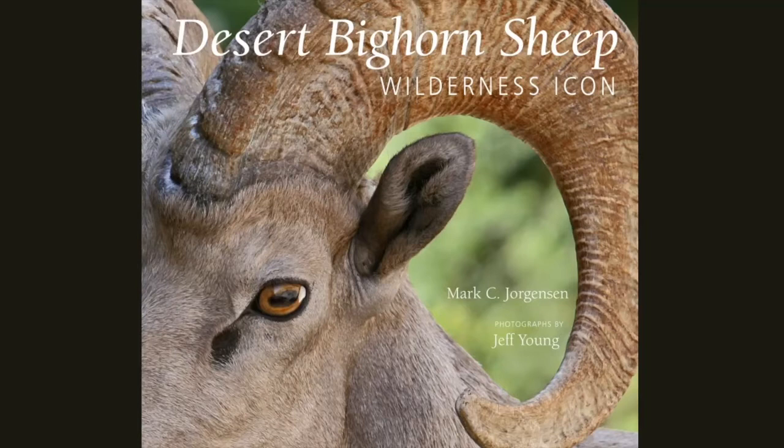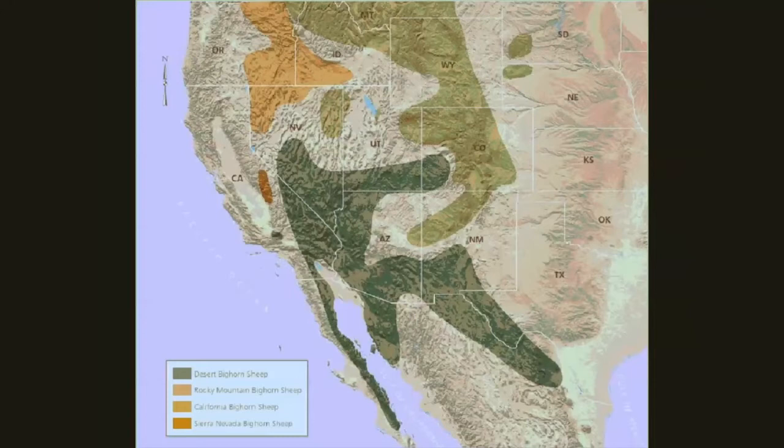So the book was produced by Diana and Lowell at Sunbelt, and it's been distributed around the western states at national park visitor centers and state parks and bookstores. And I'm eternally grateful to the skills of Jeff Young. I think if you take a look at the book, and almost all of the images in this program today, they are due to the skill of Jeff and his patience out in the field. Bighorn sheep are found in the western United States and northern Mexico and southern Canada.